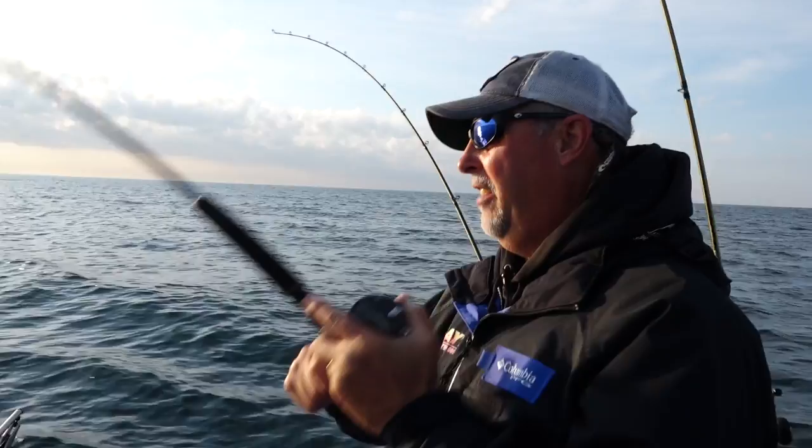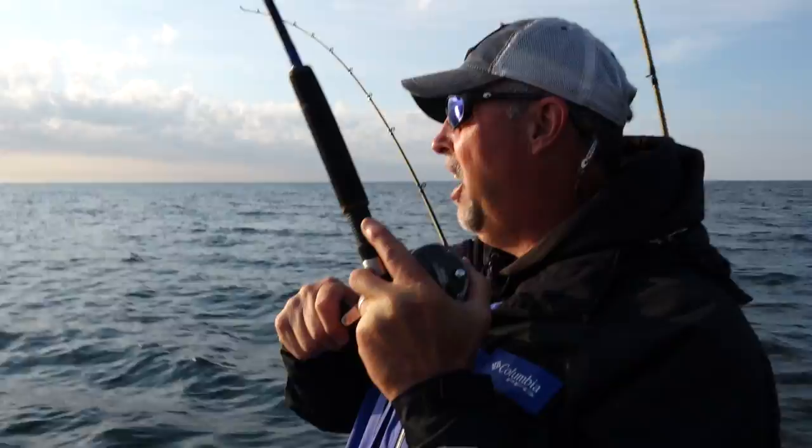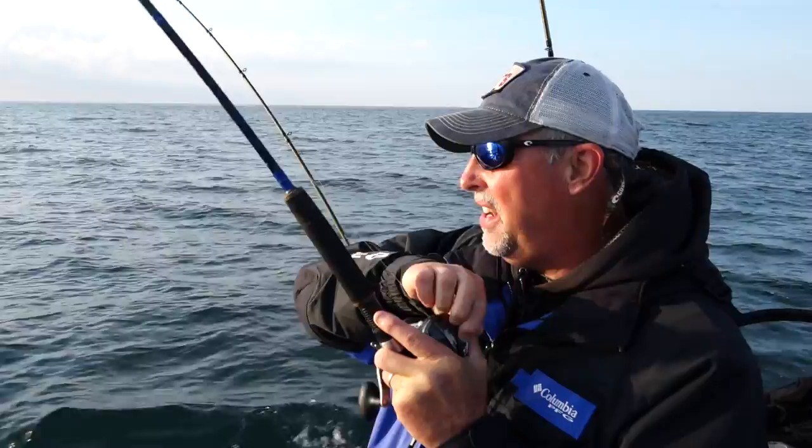So we're basically just gonna sit up and fish along the Keweenaw Peninsula. Today, we're looking for a more mixed bag of trout and salmon. We'll see what happens. And 5 minutes into our trolling morning, we're hooked up.